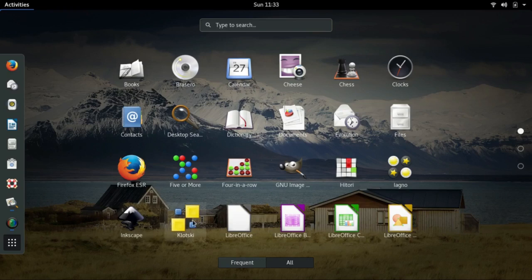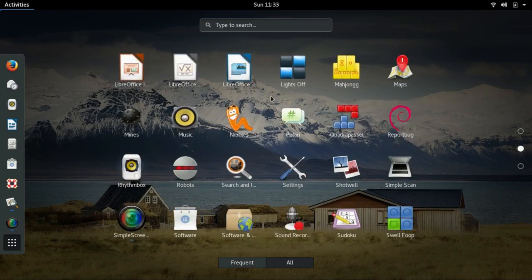Another game, Klotski. It has the complete LibreOffice suite. You can see the rest of it in the next screen. Another game, Lights Off. Another game, Mahjong. It has GNOME Maps. Another game, Mines. Music. Another game, Nibbles. A chat client, Polari. Another game, Quadrapassel. Here's a utility for reporting bugs. It has Rhythmbox, music organizer. Another game, Robots. A utility for searching and indexing files and keeping track of file changes.